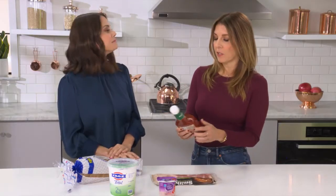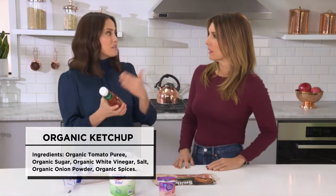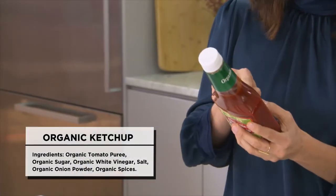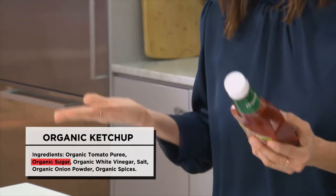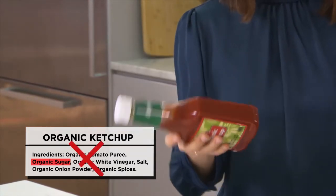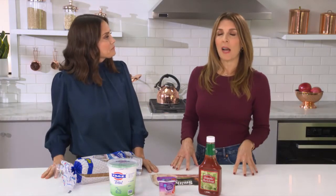Okay, moving on to organic ketchup. Again, ignoring that word. Even though it looks healthy, exactly. And then in the ingredient list, we see the second ingredient is organic sugar. It's organic, but it's still sugar and it won't be approved. Putting it down.